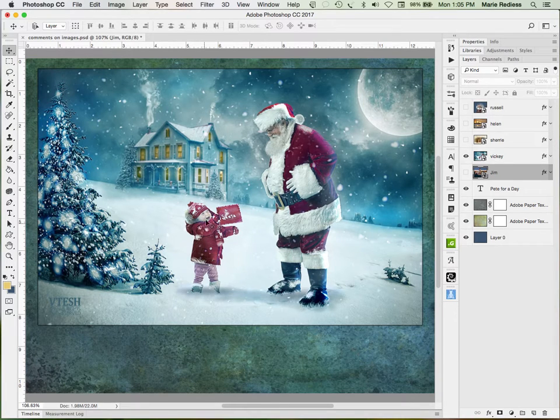We have the little girl looking up at Santa, Santa looking back down at the little girl, which is very, very compelling. You can tell he's just finished a laugh, ho, ho, ho. I love the way the sky and the clouds and the moon and the snow all just go together for that magical composition.